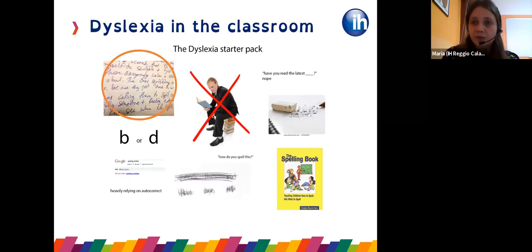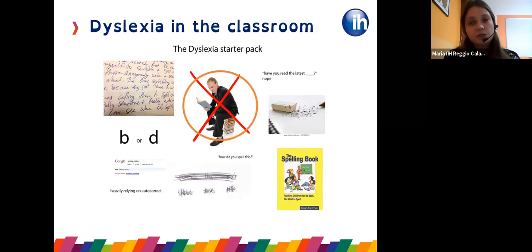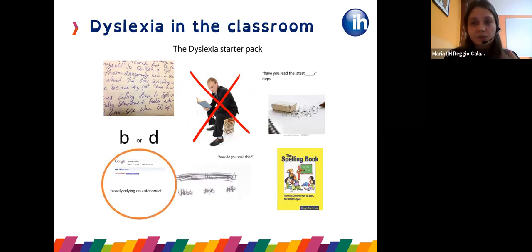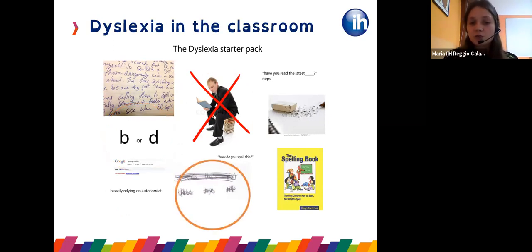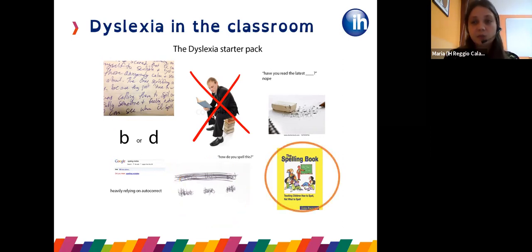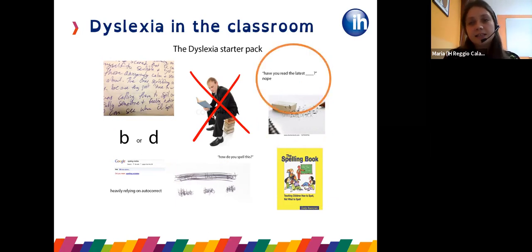You might see some scribbling and quite poorly coordinated handwriting. Your students might be quite reluctant to read for pleasure or read at all. They heavily rely on autocorrect, so you will see for and from, things like that, especially when you teach online, when students type, they might rely on autocorrect. You can see mirrored or transposed letters, a lot of scribbles and crossing things out. They will struggle with spelling, and they will over and over go back, reassuring themselves how to spell certain words, even if they see them all the time. You will see a lot of rubbing out on their exam papers. And the likelihood is that they have not read the latest news or the latest book. It's obviously different for every single student, but these are some of the signs that you might notice.